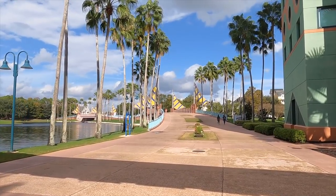Back outside of the Swan and the Dolphin. We're kind of right in the middle, and we're going to go across this bridge and head over to the Boardwalk.